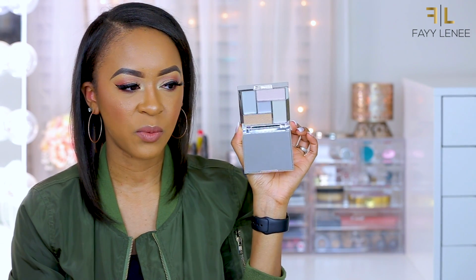I'm here for it. So this is what the palette looks like. The packaging, first of all, slays. I'm a sucker for mirrored packaging like this. I just think it looks so sleek. Get it? But also luxurious. And when you open it up on the inside, this is what it looks like.